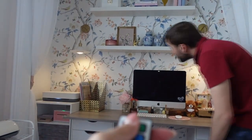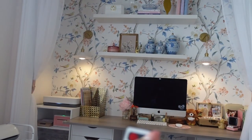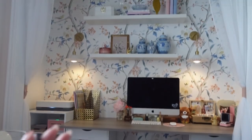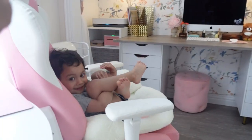Look at that. Thanks, Dad. It looks so good. Oh my god, I love it. This is so much better than what I had before. It looks so good and clean, little boy.